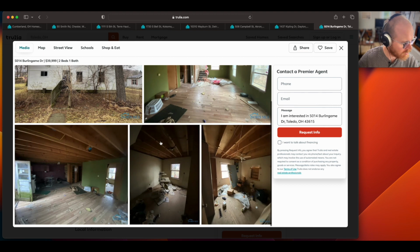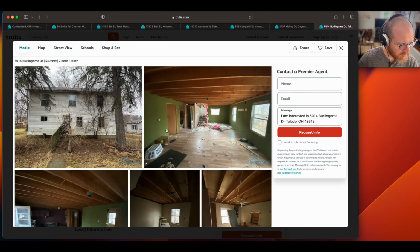These new ceilings, they've already been all taken out though, so a lot of the work's already been done. It's pretty solid. Windows all look newer. Some trim work. Not sure what's going on there.